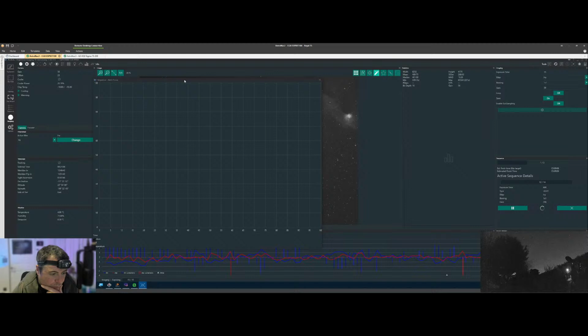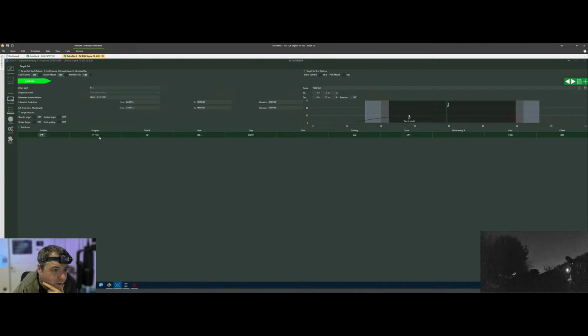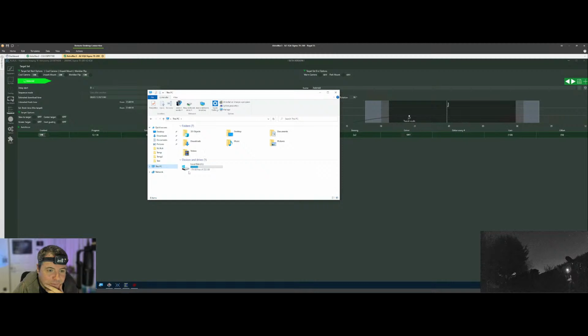So we have started an autofocus. Let's have a look. How many subs have we into our asteroid hunting? We've got 11. I'm going to copy them over and do a blink test.